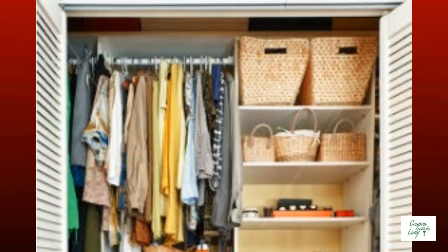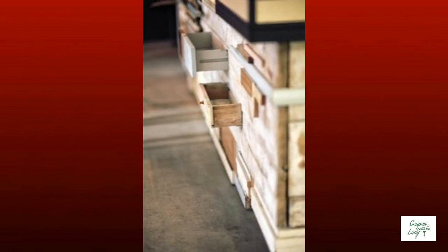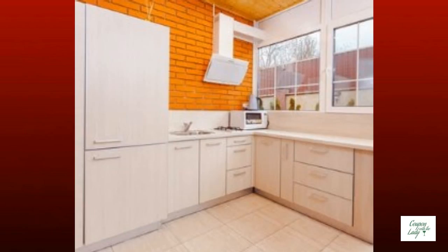Be sure when you are drying out your house to open up closet doors, open up the pantries, throw away all the food. Don't even try to save it. Throw everything away. It's better to be safe than sorry.